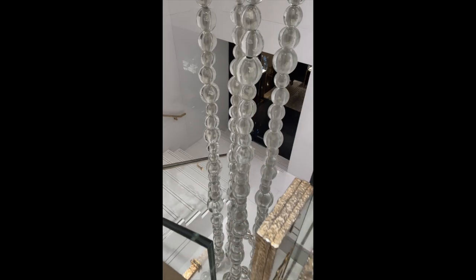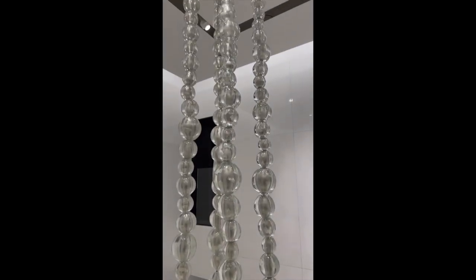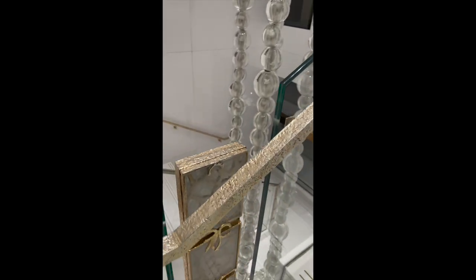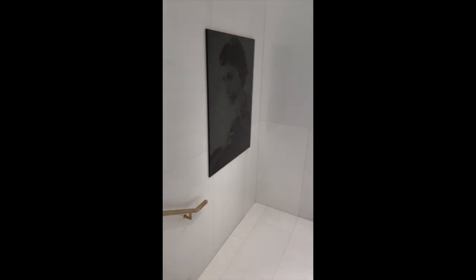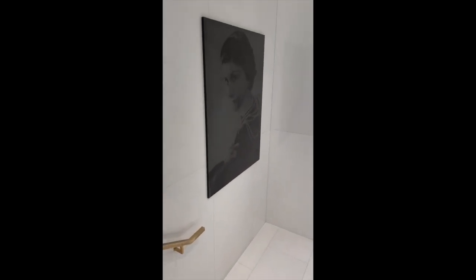So this is replicating the pearl necklace. It's so beautiful. So nice. I wouldn't want to fall on these stairs though. You can get injured.